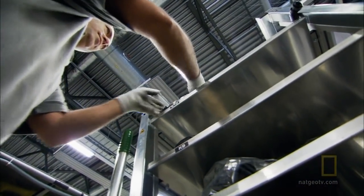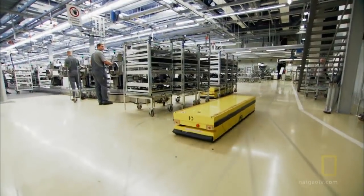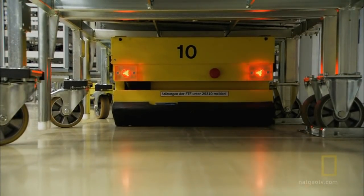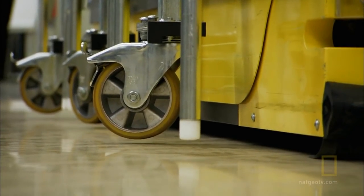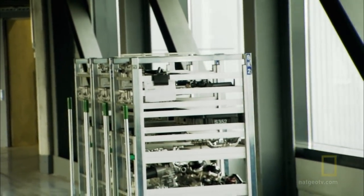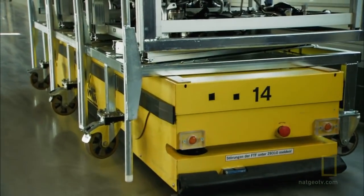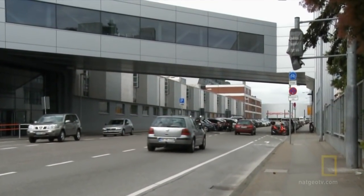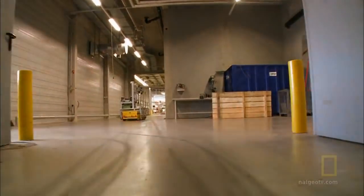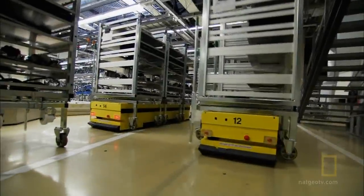Engine parts are loaded onto a cart. The cart is then picked up by Porsche's patented driverless transport system. Carts are programmed to take a specific route to the engine assembly area. The route takes them over a bridge and into an elevator, where they go down one floor and deliver the parts to the engine assembly area just in time.